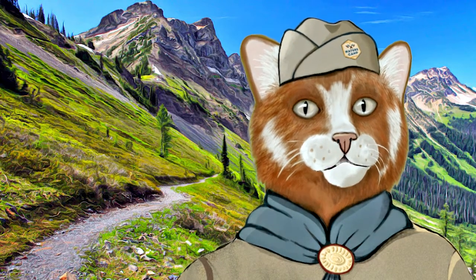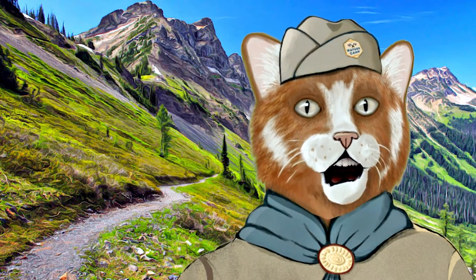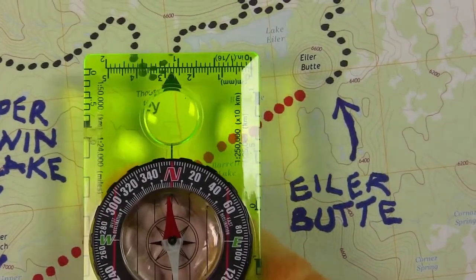First, spread out your map on something flat, like a picnic table or a big rock or even the ground. Orient the map so the top is facing north. How? Well, look at the red needle in your compass. It's always pointing to north.